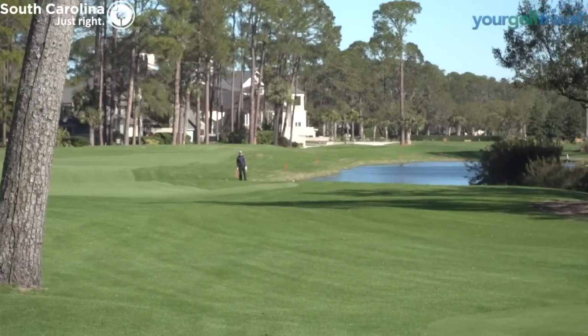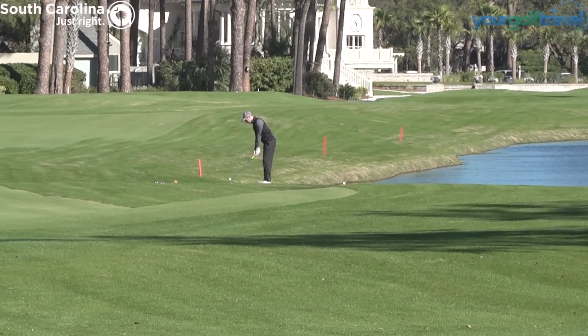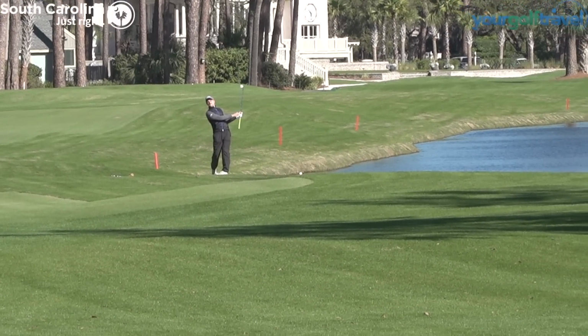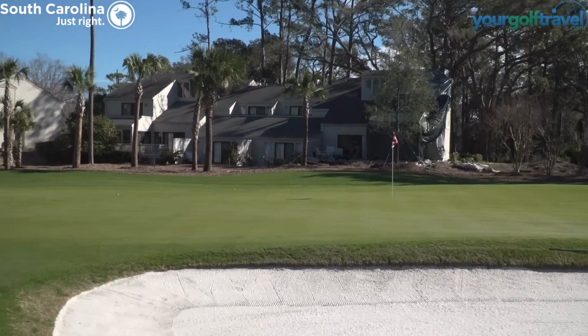So he needs to... he's 1, 2 in, auto drop out 3. This is his 4, so he needs to up and down for the half. I could still make a hilarious par here. Drive was so bad. That's good, I think. A little bit left. It's at the left there.